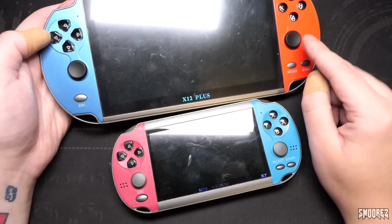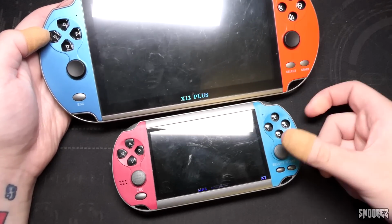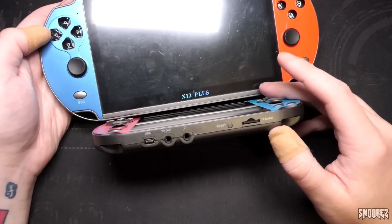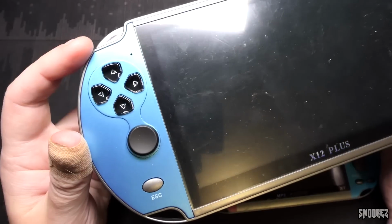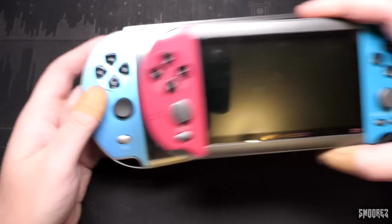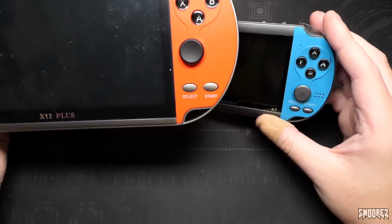The analog sticks have also been changed. The newer ones have an indent in them, so your thumb just sits directly on top and moves them around, whereas the older ones just have a grip and the top curves like that. The buttons all basically look the same. The buttons actually have a bit more of a cooler design compared to the older ones, and the ABXY on there looks basically the same as the previous one.